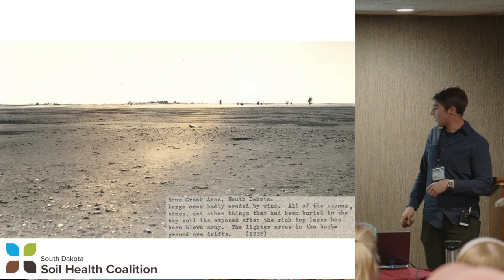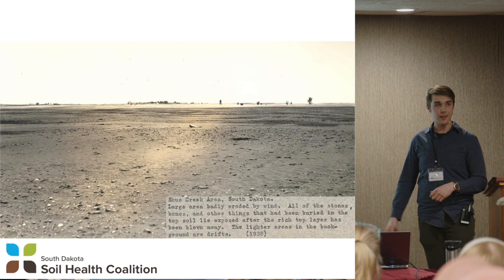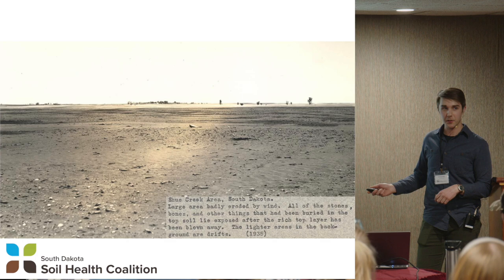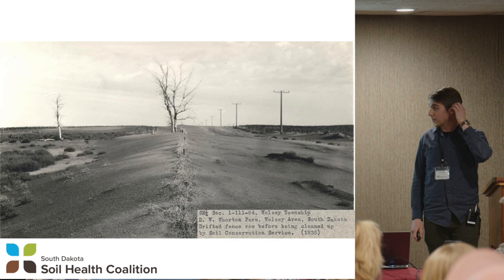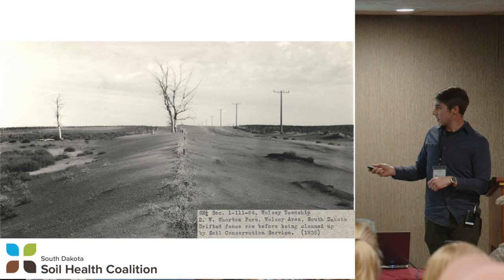So here's another field with complete surface removal. This is all just exposed rock that was placed here by the glaciers. Just absolutely nothing left. There's really hardly any life left in that field. Choked out fence line. This was a common sight. So all of these were taken in the mid-1930s, in the tail end of the Dust Bowl. You don't see too much of this anymore.